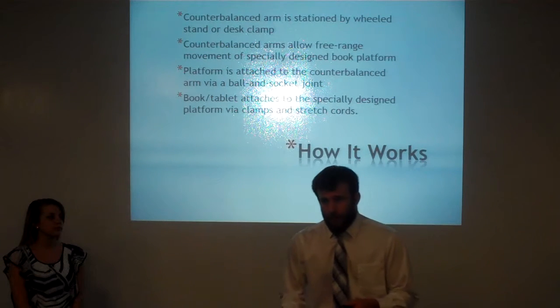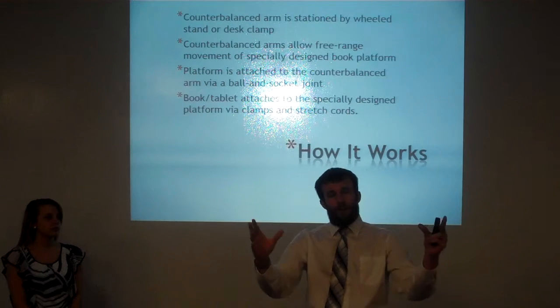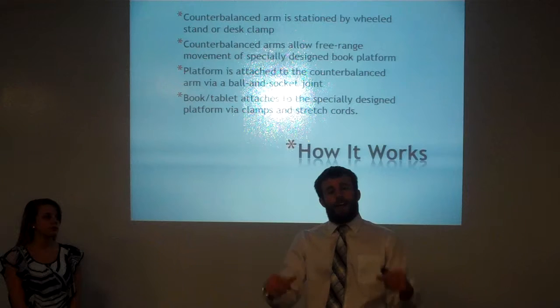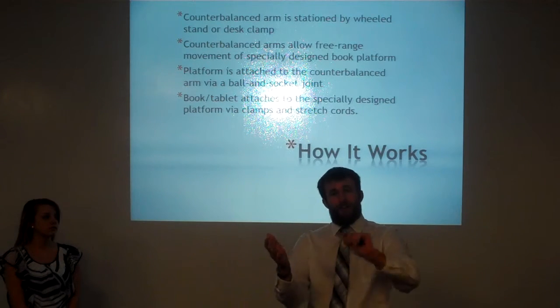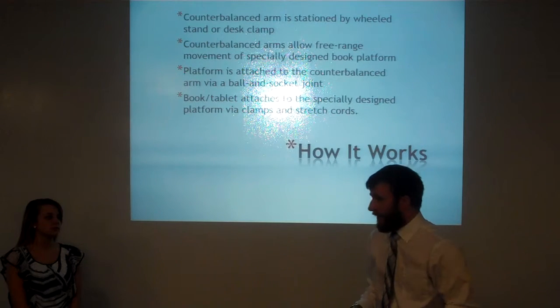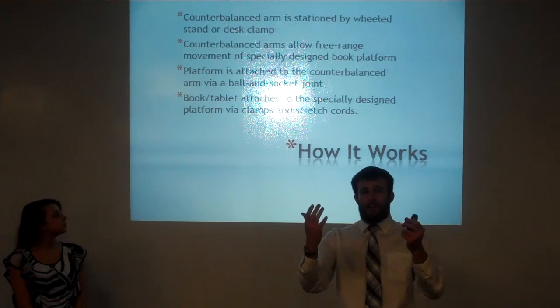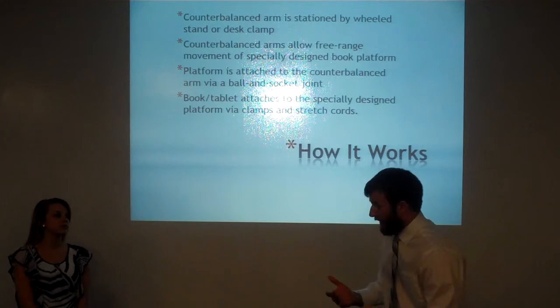The platform clamps the book down by the cover, and then it has another set of clamps that hold the page down, so you can flip the page one way or another easily. The design allows you to look at any angle without having neck pain. I'll get to that later.